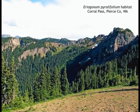Here's another patch. This is up at Corral Pass, up in the southeast corner of Pierce County, not far from Mount Rainier. And this flat down here has pyrolifolium. So we see it up in the mountains.